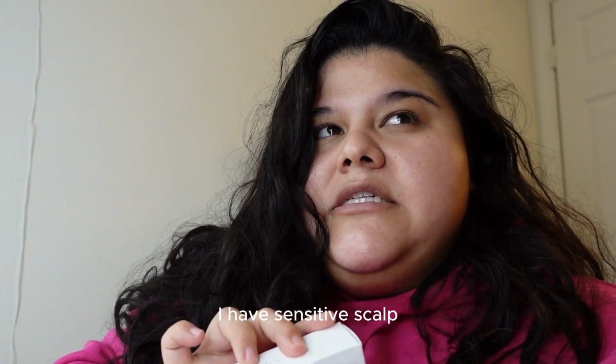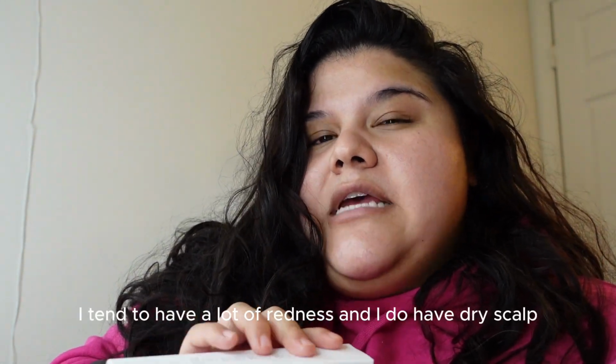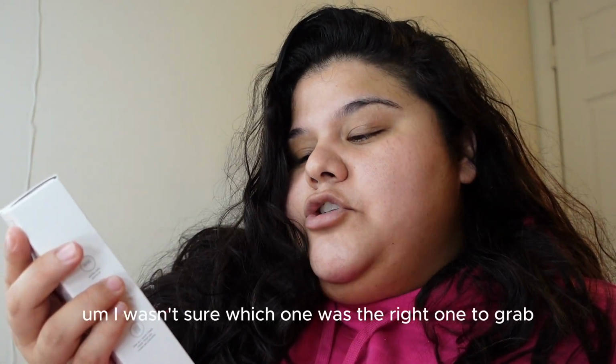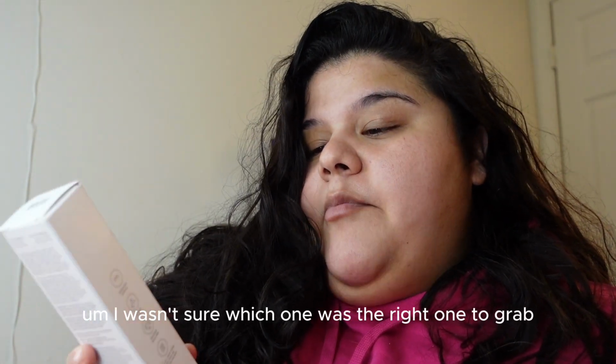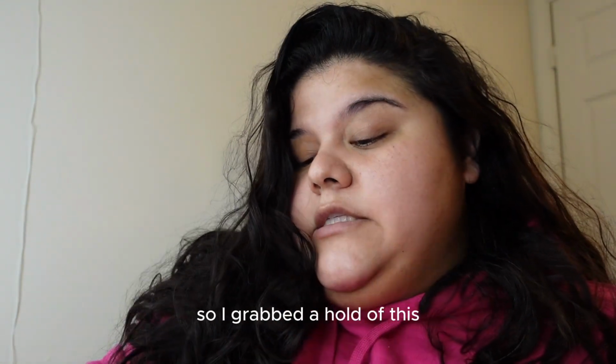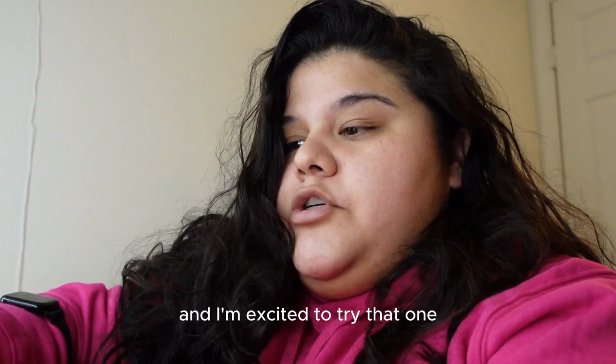I have a sensitive scalp. I tend to have a lot of redness, and I do have dry scalp. I wasn't sure which one was the right one to grab, but I saw that it was exfoliator, so I grabbed a hold of this. And I'm excited to try that one.